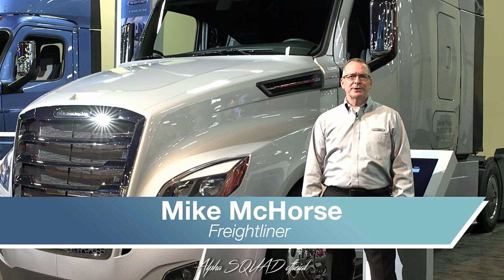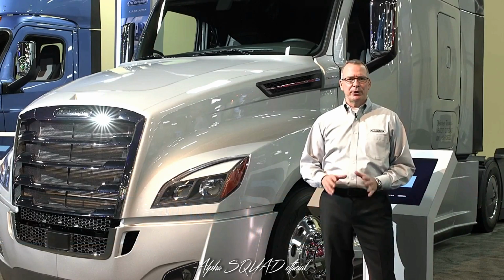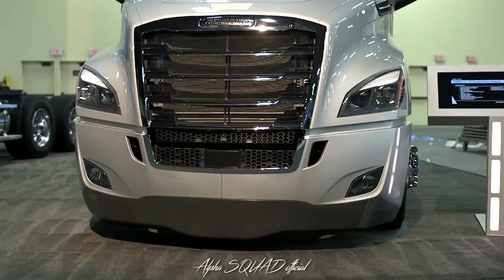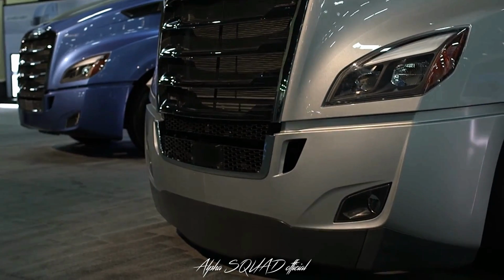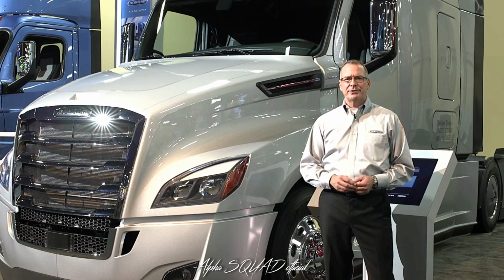Hello, my name is Mike McCourse. I'm the on-highway product marketing manager at Freightliner Trucks, and I'm here to show you the aerodynamic benefits of the new Cascadia. The bumper has a new aerodynamic shape. When combined with our Aero X aerodynamic package, we include the low ground clearance air dam.